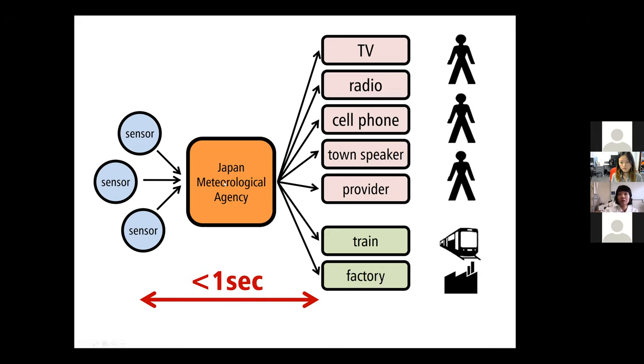And then if it's large, the JMA is going to provide a warning message on TV, radio, cell phone, or secondary providers. And it's also directly used to control trains or factories. So this whole flow has to be very quick. In the Japanese case, it takes less than 1 second to provide this early warning message.